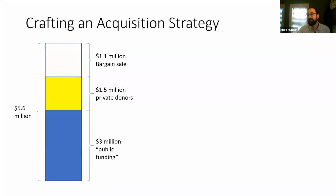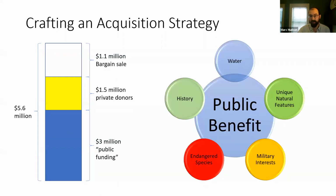The $3 million remaining funding, that's public funding. That's what we're going to try to target, out of different grant sources, or what we've been successful with a lot of the time is public-private partnerships with different agencies as well. And when we do these things, we kind of start with a strategy that's based in the land, right? We take a look at the property itself and we look at the public benefits and we say, what are those benefits? And then we try to correlate those benefits with different funding sources which are targeted at those same benefits at the same time.